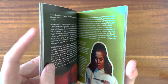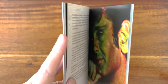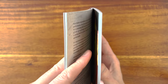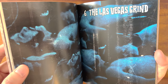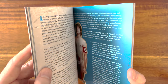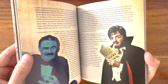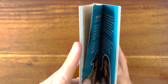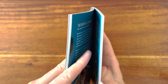But absolutely hats off, kudos to Severin for putting this together. I know that this is kind of becoming their thing, just going above and beyond. I can't tell if there's any nudity on that. The Las Vegas grind. Going above and beyond in terms of their packaging to really put out an amazing, almost a collector's item, really, in terms of everything that you get in the package. It's just a phenomenal job that they do.